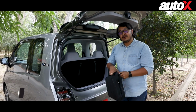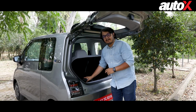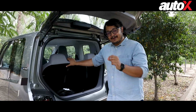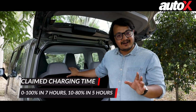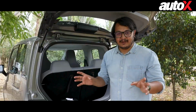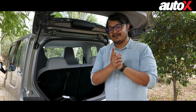Now 3.3 kilowatt hour charging is not fast by any means of imagination, but remember, this has a small battery pack as well, 17.8 kilowatt hour lithium ion battery. As per MG's claims, this will charge from 0 to 100% in 7 hours and 10 to 80% in a matter of 5 hours. But don't fret about that. Basically what the idea is, overnight charging will give you a full charge the next day, so keep that in mind.